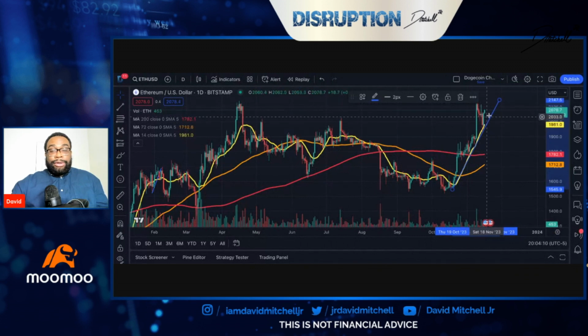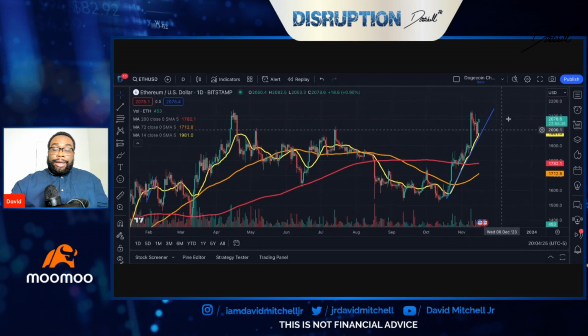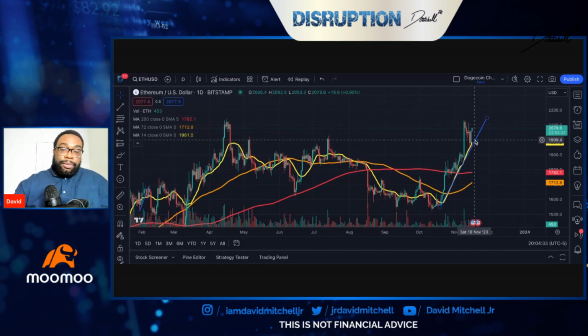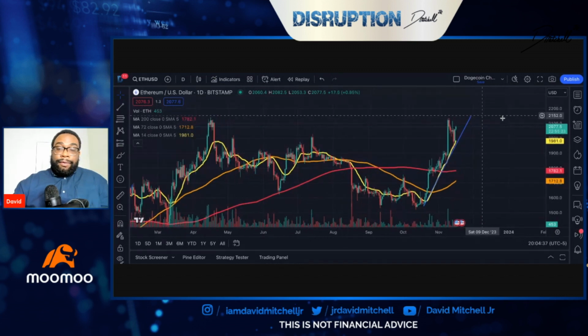This is very similar to the Dogecoin cycle here, and even bouncing off the 200 like Bitcoin, but the placement in cycles here with the EMA and the trend line aligns more closely with Doge. So this is actually very, very good. If it continues on this trend, we're going to see $2,200 Ethereum before the end of the month. So this is a very powerful trend here.